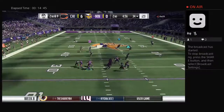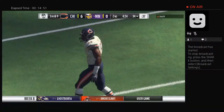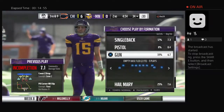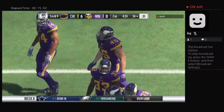He'll look to throw. And the hit jarred it loose. It's incomplete. This team is not going to make it easy for you. They're a physical group, and we just saw it there on that play. It came in, made the contact, just as he's trying to haul it in.